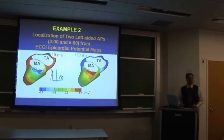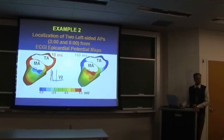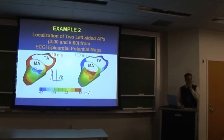From here you can't tell. Right, these are potential maps, I'm sorry. Right, I understand that. Did you not show any activation isochrones today? Not for this patient. Okay, I'm sorry, I missed that one. You thought this was isochrones. This whole annulus, in the isochrone map, is activated early. Yeah. Okay.